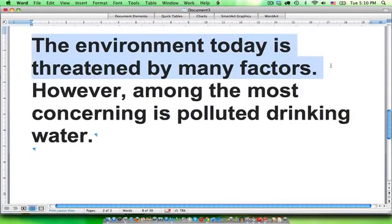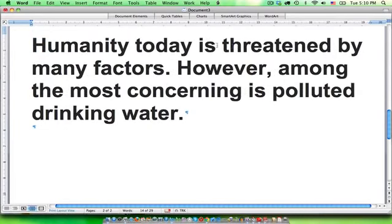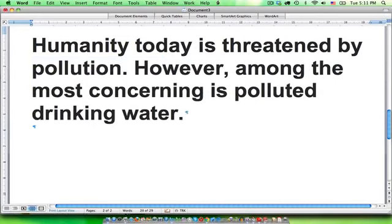But by repeating the sentence and other passive sentences you see in other IELTS essays, the structure becomes ingrained in your memory. And before long, you will notice ways that you can modify the structure to suit your own topic. Okay, so for example, you may notice that you could use the same structure to talk about a different topic. So let's change the environment to something like, I don't know, humanity. Okay, so humanity today is threatened by pollution. Okay, so we've now created another grammatically accurate sentence based on a form that we've learned through repetition.